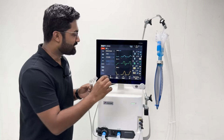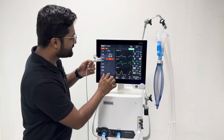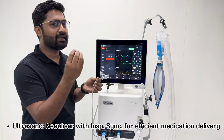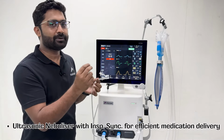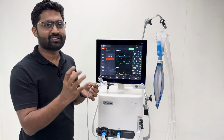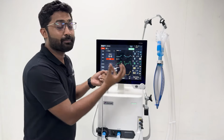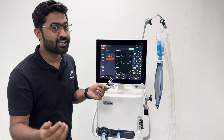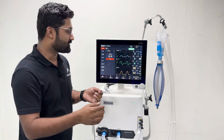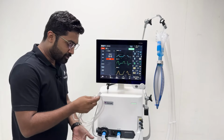And the beauty of our ultrasonic and pneumatic nebulizer is that it works only when the patient is breathing in. For example, if our I by E is set as 1:2, with a conventional nebulizer, 66% of the drug gets wasted, whereas here in Noccarc, as you can see, it only provides drug when the patient is breathing in. That saves cost and decreases the treatment cost. If required, the ventilator also provides an option of pneumatic nebulizer.